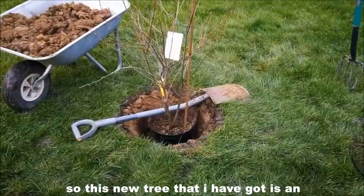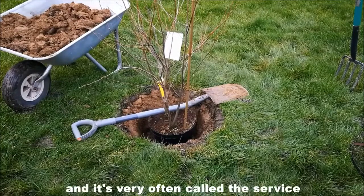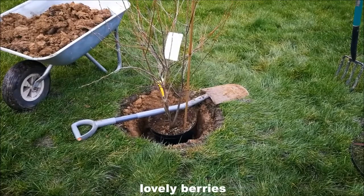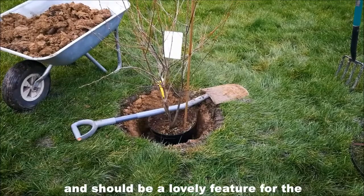This new tree that I have got is an Amelanchier. It has lovely 5-petaled white flowers during the spring, and it's very often called the serviceberry, as during the early summer you get some lovely berries on the tree, and the leaves change through lovely shades of golds and reds, and should be a lovely feature for the garden.